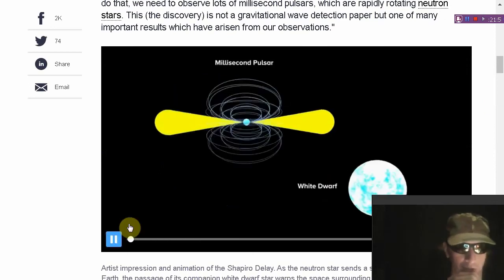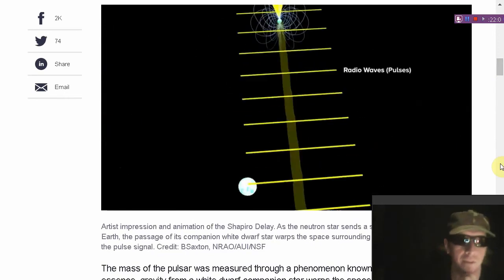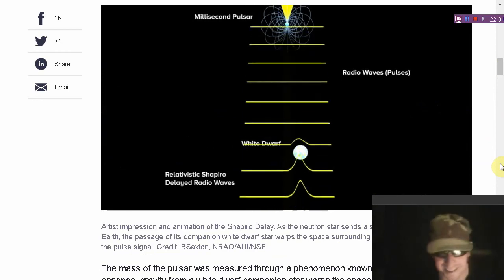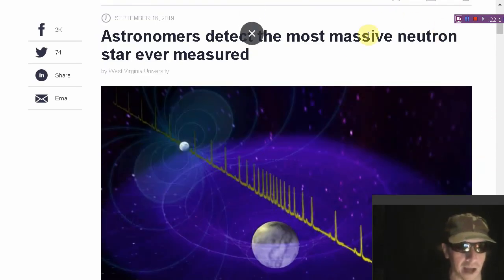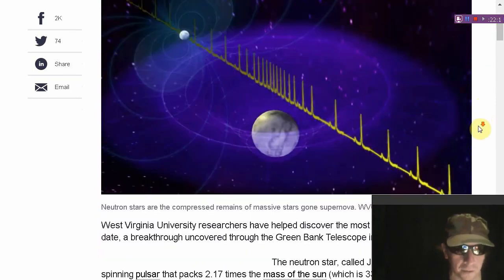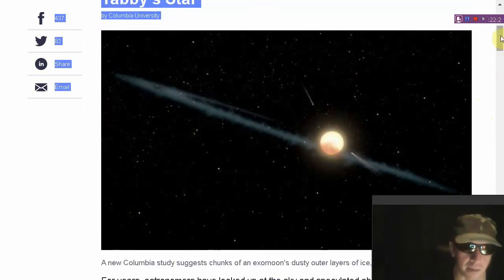How about a microsecond pulsar? This is a good little diagram here, explaining how we see these changes in the radio waves. Now we're not going to say things like relativity or gravity waves, but another interesting article about the most massive neutron star ever measured. And we'll just call it a massive radio source. But read the article, as there's some good science on J0740+6620.